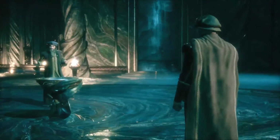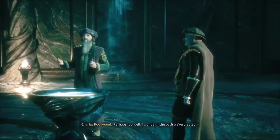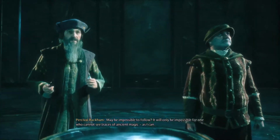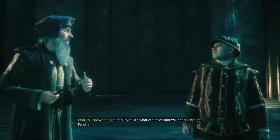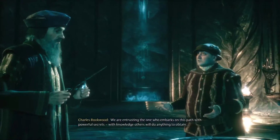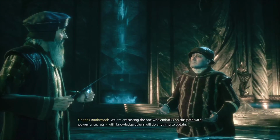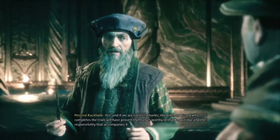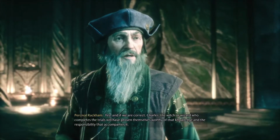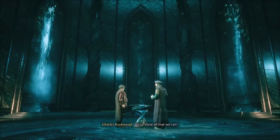All is in place. The portkey is well hidden? Perhaps too well. I wonder if the path we've created may be impossible to follow. It will only be impossible for one who cannot see traces of ancient magic as I can. Your ability to see what others cannot will not be enough, Percival. We are entrusting the one who embarks on this path with powerful secrets, with knowledge others will do anything to obtain. Yes, and if we are correct, Charles, the witch or wizard who completes the trials will have proven themselves worthy of that knowledge, and the responsibility that accompanies it. We've done all that we can.